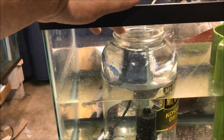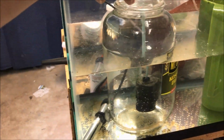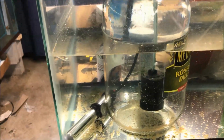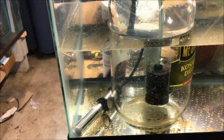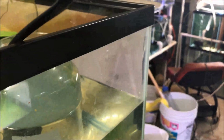And then every day I do 50% water change. That's just what I chose. You could do what you like. And I feed 2 or 3 times a day. To be honest, I should be feeding live baby brine, but I just didn't have the time nor the wherewithal to do it. So I've been feeding Fish Freaks Plus Fry Starter.